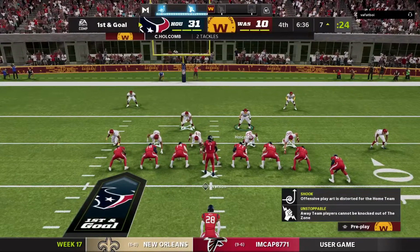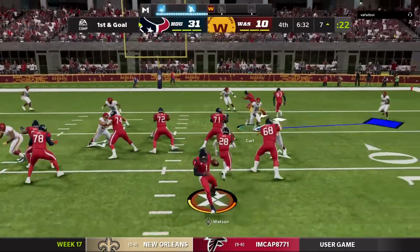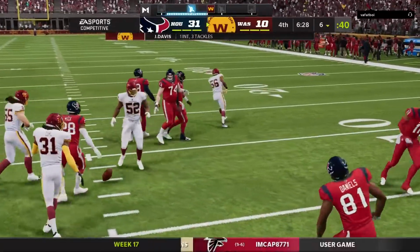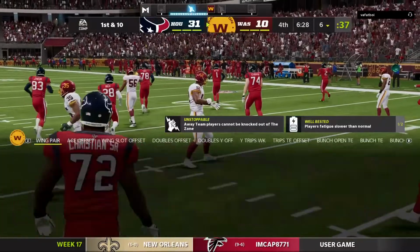Yeah, with their overall philosophy, you know that they trust their quarterback. He's been able to throw it well. They continue to throw these safe passes. Oh, he rifles one, and that's going to be intercepted. Picked off by Jamin Davis. And a short return to the 6-yard line.